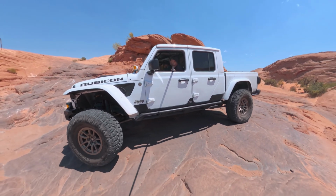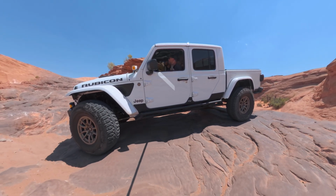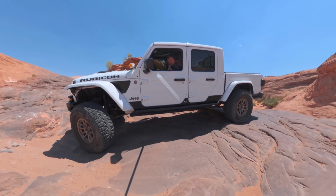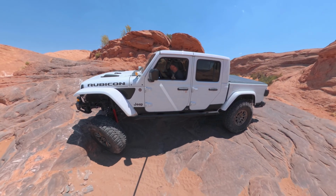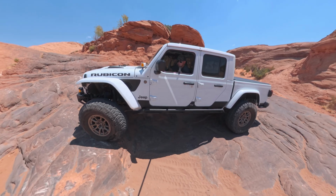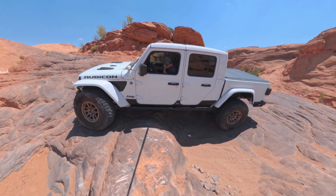One thing about this part of the trail, and actually honestly throughout, is I didn't realize how much flex I'm getting on some of these obstacles. I mean, look at how flexed out my Jeep is right there, and when you're inside it, it doesn't really feel like that. So definitely want to be mindful of how much flex you're getting on different parts of the trail.